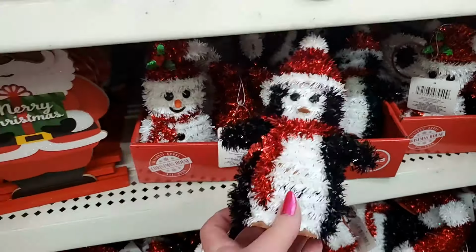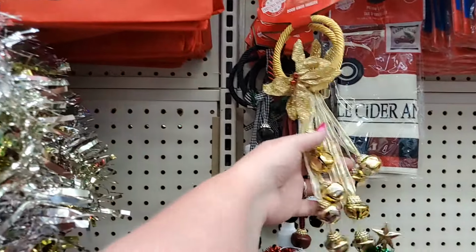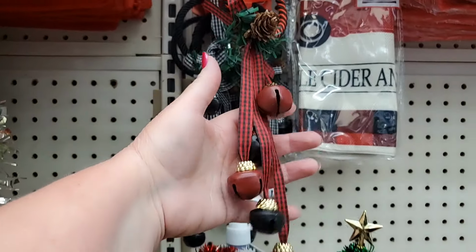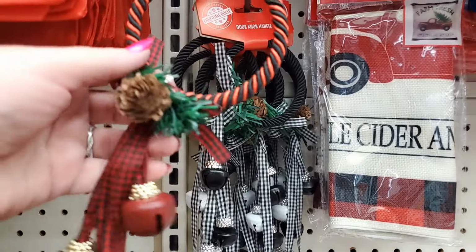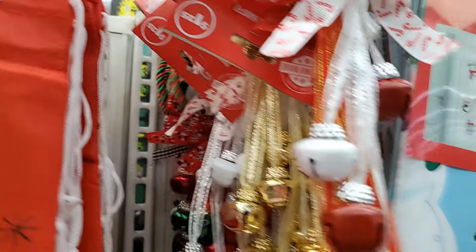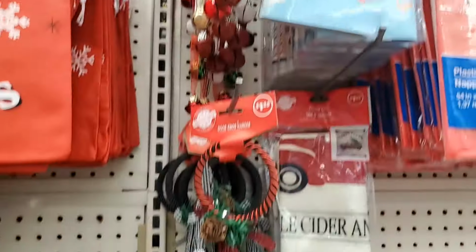Two gift sacks. No peeking till Christmas. We have these bells. Gold. Get the red. That's pretty. I like that. For hanging on your doorknob. And then black checks. Very nice. And then back here, I'm seeing red and gold. And way back there, I'm seeing a green and red. Those are cute. Not a bad price at all.